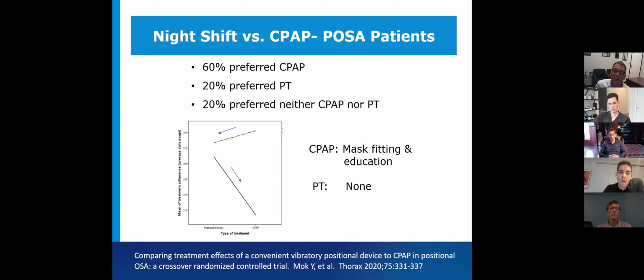Now, these data don't make a lot of sense, but it did point me to one fact: these patients all had about an hour of mask fitting and CPAP education before they started the CPAP. But with position therapy, they essentially handed them the device and said, go start wearing it. So I believe that helping the patient understand how the position therapy works and what to expect from it could have improved some of these preferences and potentially some of the outcomes that we saw. In both cases, the utilization wasn't as great as you would hope for.